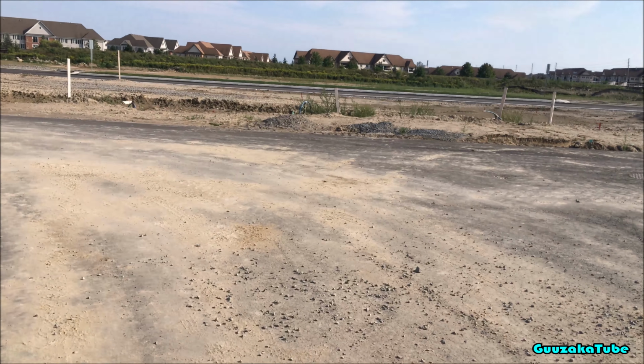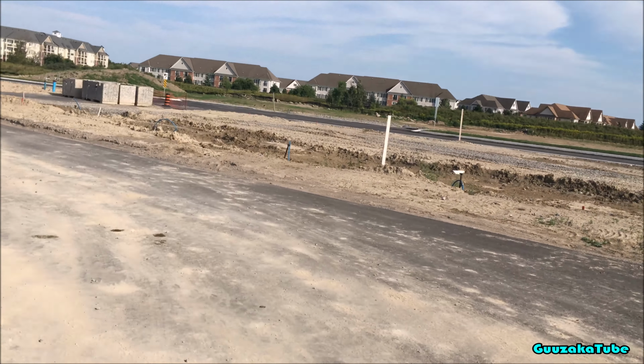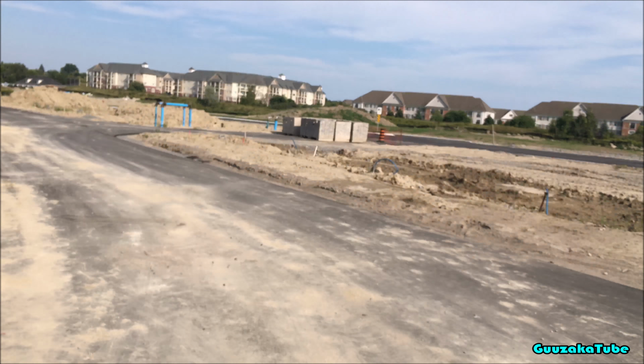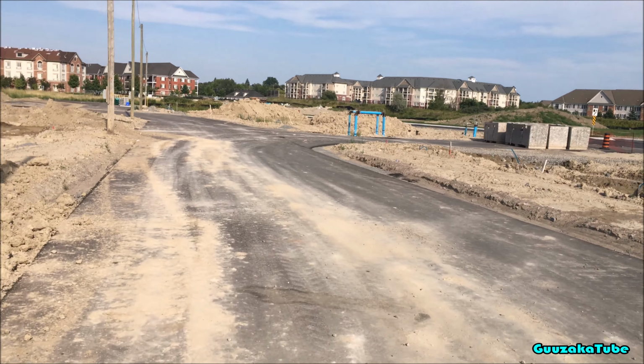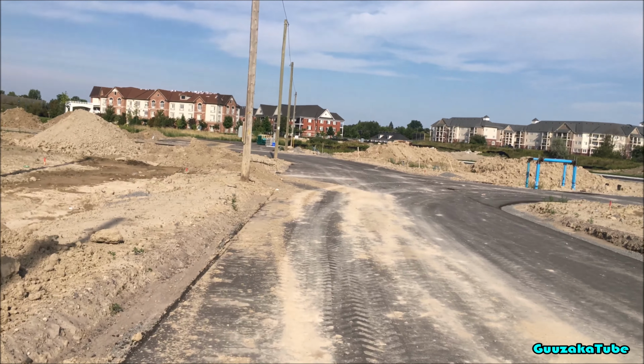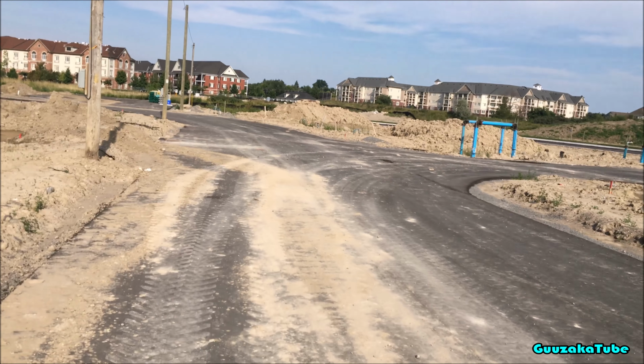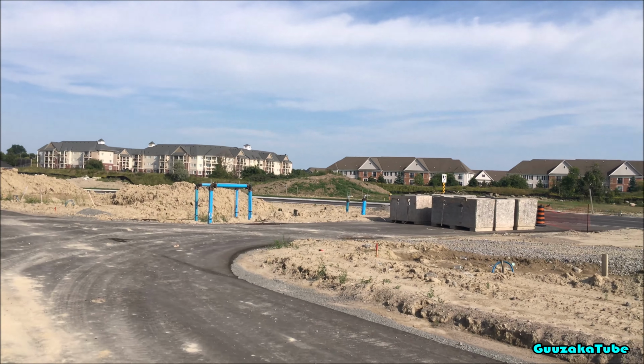No, I think that road down there is just a long empty strip. I don't know how that Jeep got in there. I must have taken some road connecting to Clarington Boulevard to get in. Actually, I don't even know, to tell the truth. I don't know how he got in there. Maybe kind of over that mountain up there.